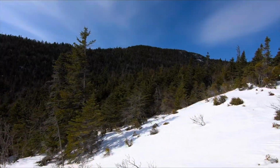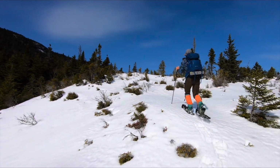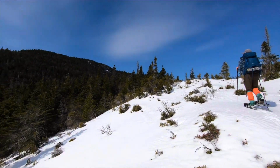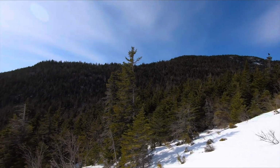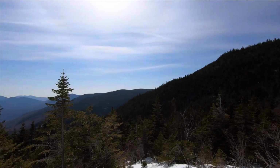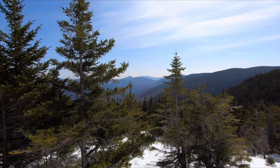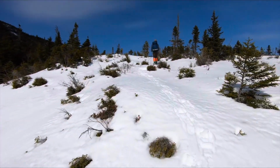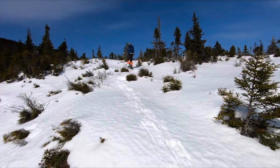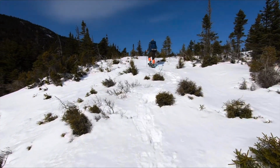We're on an open ledgy area. I assume it's ledgy right here. I could see it from that other little sub peak, and then this is Bemis right here. Ooh, Chippewa. Nice. So we are back on the old Mount Bemis trail now.